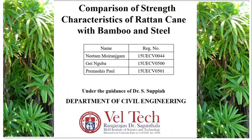My project partners are Neetam Moirangjam and Premashis Poles. We are UG final year students specializing in civil engineering from Dr. Sagunthala R&D Institute of Science and Technology. This is our major project from the final year.